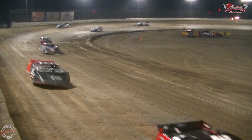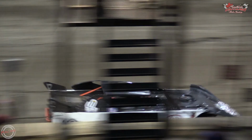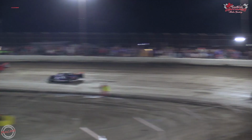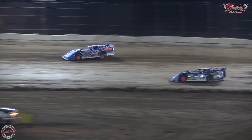Michael Lewis in the 05 has had some good runs, just not able to get that thing parked in victory lane yet this year. Behind him, a couple of folks who have got it done. Andrew Riom, CJ Field starting back in the second and third row respectively. Lot of good fast cars here for our late model feature. Another one, the 66 of Tyler Lozon, first time behind the wheel of that new machine. We'll have to see how he can get it done coming from tail of the field.